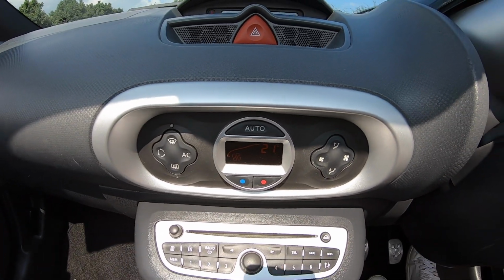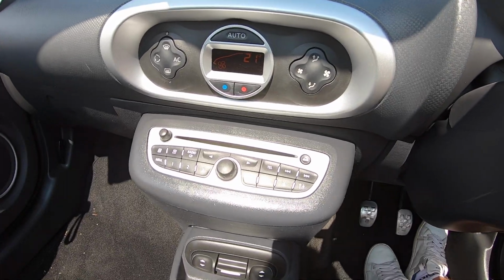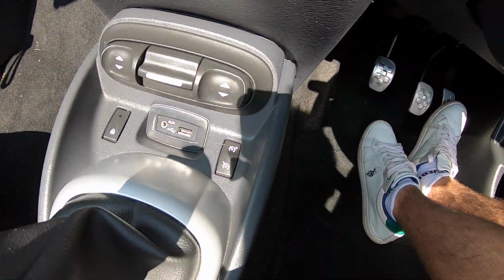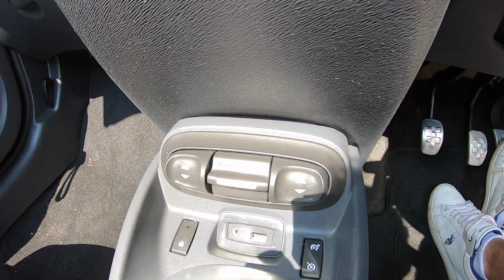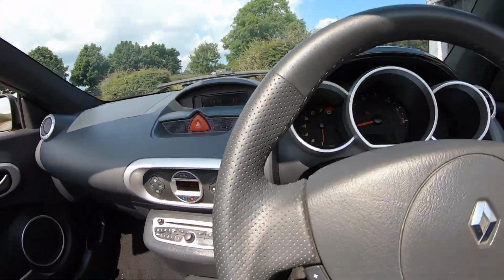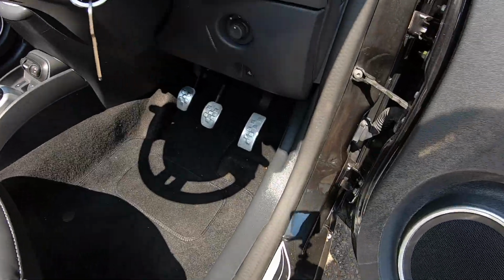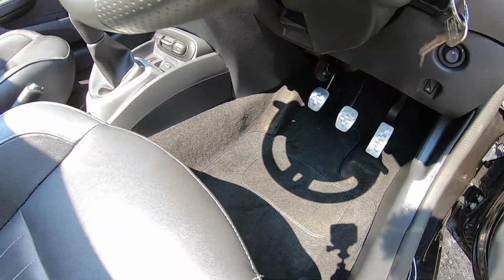This climate control panel will look very familiar from owners of the old Megane 2. These are the electric window controls as well. This Dynamic S model is really well equipped. It's got automatic headlights and wipers. It's got cruise control with a speed limiter. Renault Sport pedals.